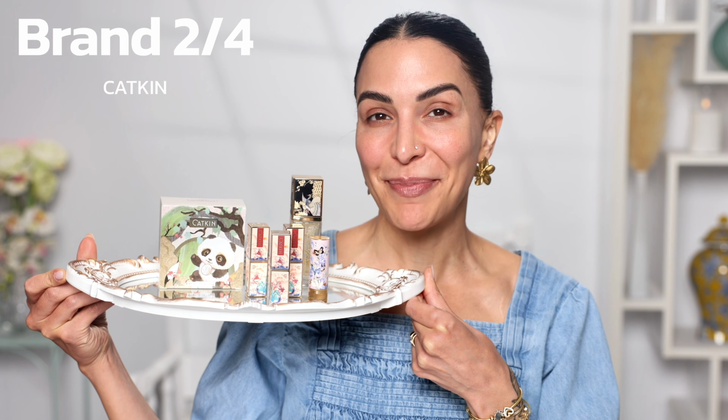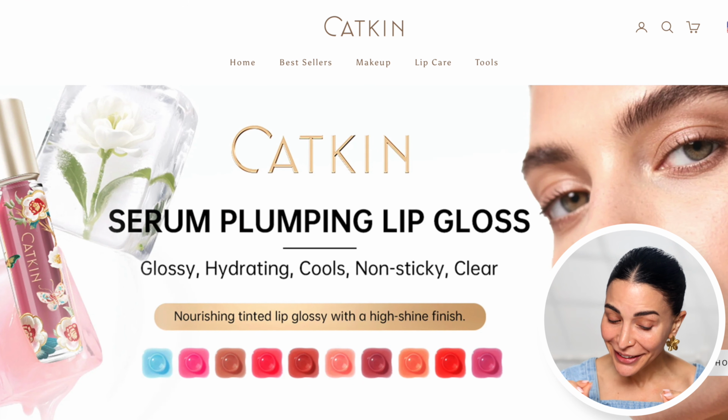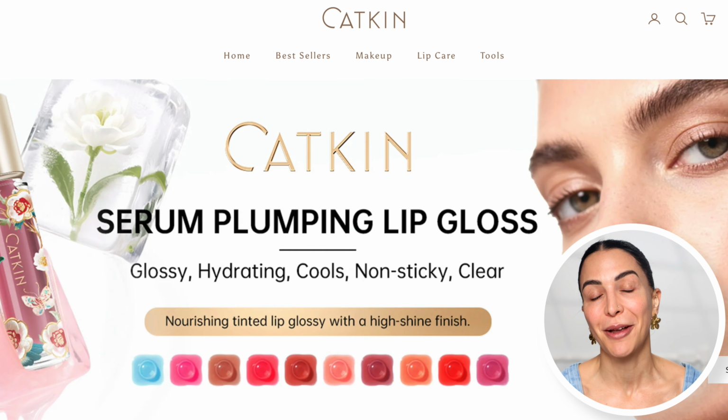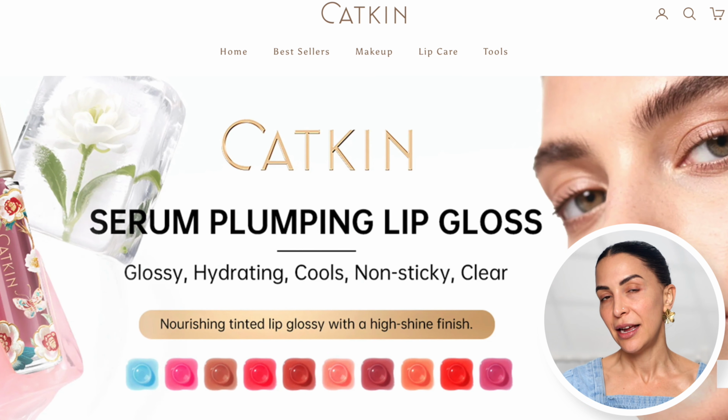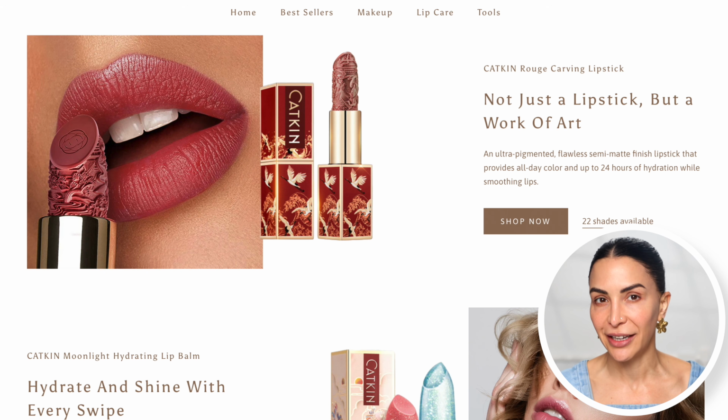I'm gonna say it. The next one is the brand Catkin, and it's based out of China. Now, I'll be honest, when I first saw this brand, I was a little judgmental, a lot judgmental, because I kept seeing it sold on places like Temu and Shein, and immediately my brain went into the this is garbage territory. But I kept getting bombarded by this on Amazon. Eventually, I got sucked into the packaging and I bought it.